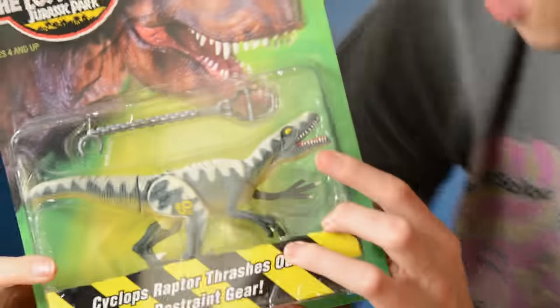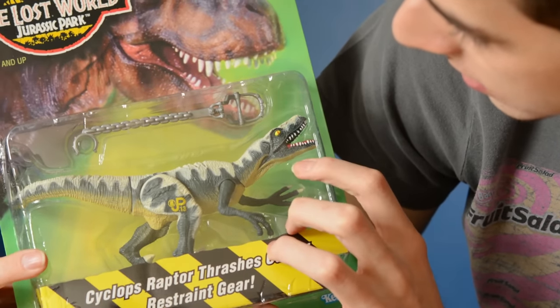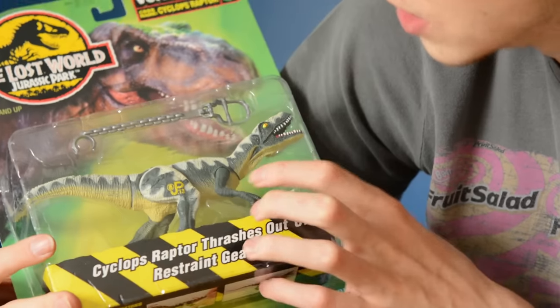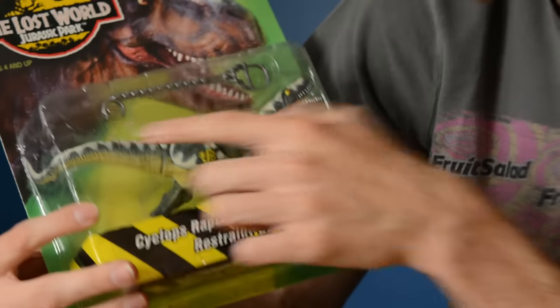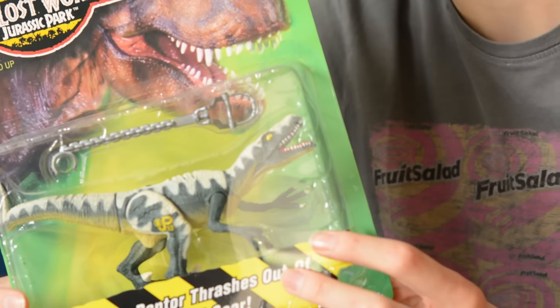Look at this. Look at each individual tooth. Look at the detail on this thing. It's got a huge gash mark on its back that looks really cool. The mold is just beautiful. Not only that, but the paint job works so well. You've got some airbrushing on the underneath, actual solid paint, and, oh, I just don't know. It puts to shame everything.